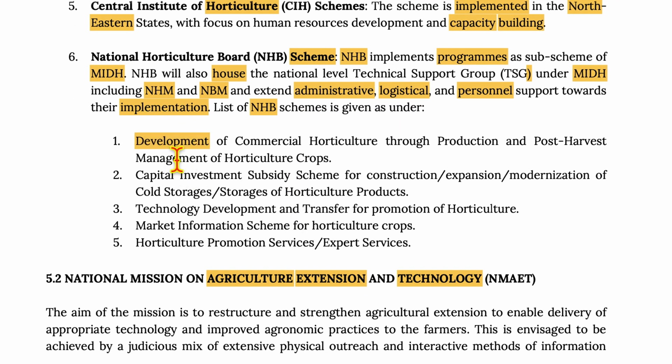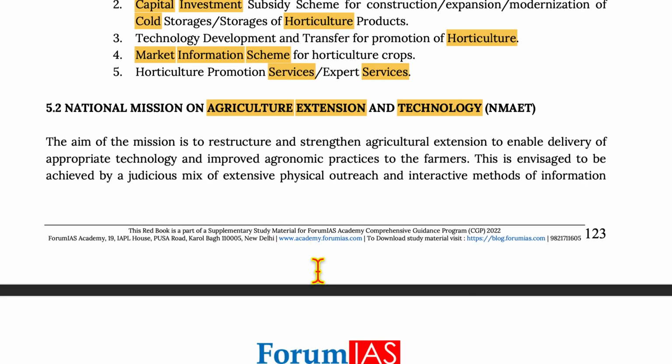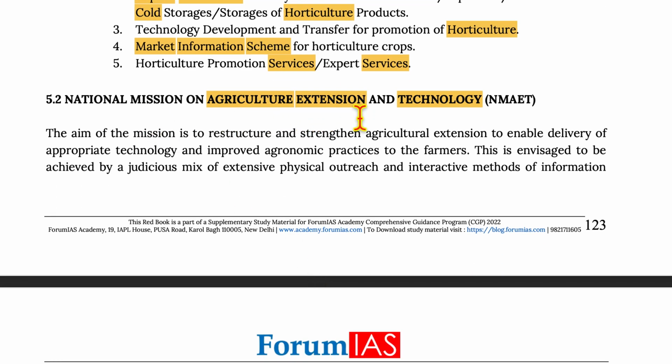So, it is the development of commercial horticulture through production and post harvest management of horticulture crops. Capital Investment Subsidy Scheme for construction, expansion, and modernization of cold storage and storage of horticulture products. Now, Technology Development and Transfer for promotion of horticulture, Market Information Scheme for horticulture crops, and Horticulture Promotion Services and Expert Services.